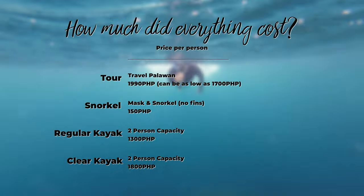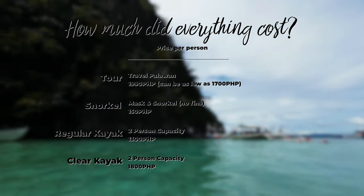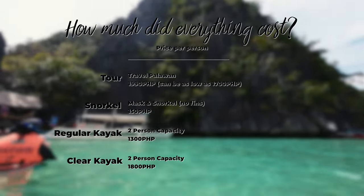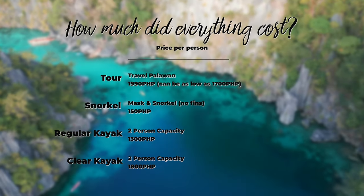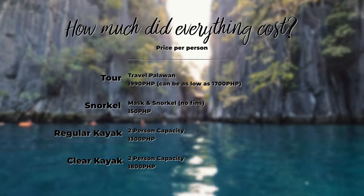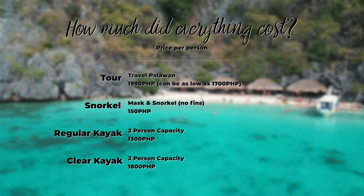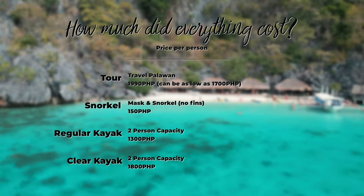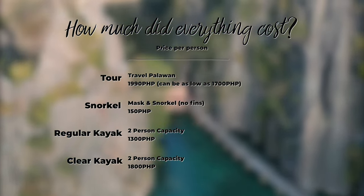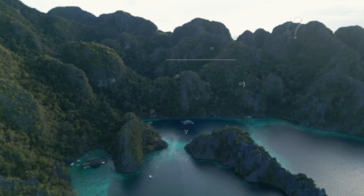Snorkel gear rentals were an extra 150 pesos per set, and you can choose to add on a kayak rental for the whole day for 1,300 pesos for a regular kayak or 1,800 for a clear bottom. We didn't think it was worth it as there were in reality only two spots to kayak in, Twin Lagoon and Beach 91. You can also choose to rent a kayak for a quarter of the price upon arriving to Twin Lagoon if there are some available, but it's not guaranteed. We chose to swim instead and still very much enjoyed being in the water.